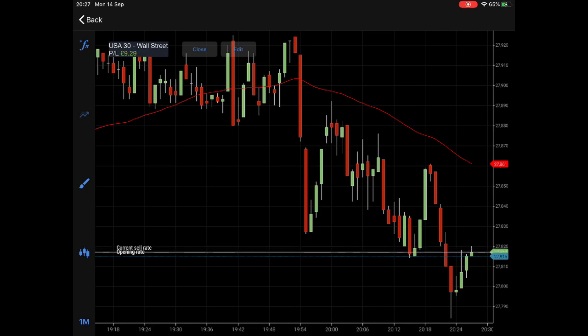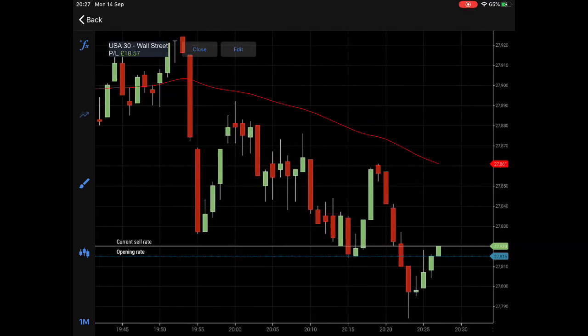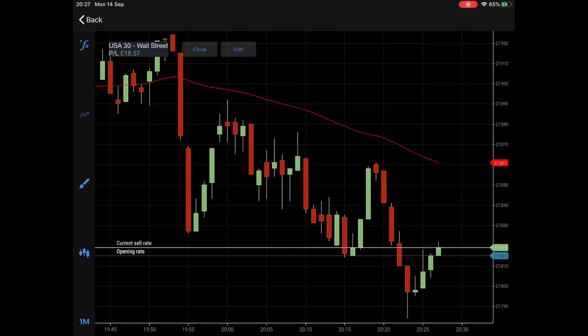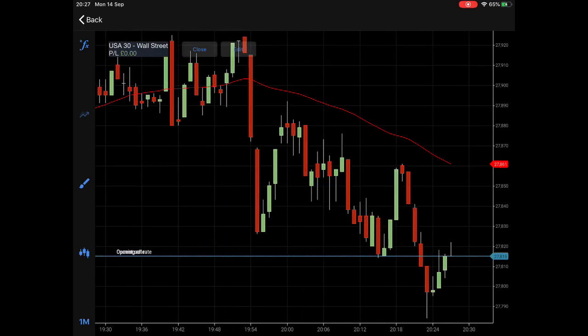However, I'm very confident. It's starting to take shape now. It's starting to take shape, and again, this is a beautiful example. I'm gonna hold this now. I'm definitely gonna hold this. Why am I holding it? Because I've told you this before, history repeats itself time and time again.